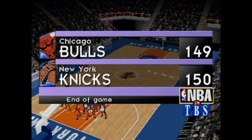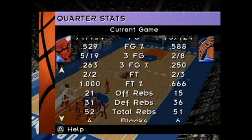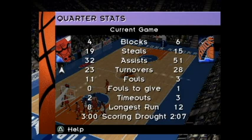Here's how the numbers break down. Here's tonight's Nestle Crunch Player of the Game.